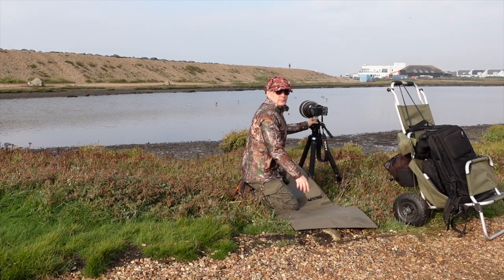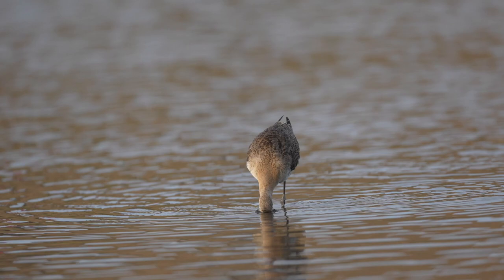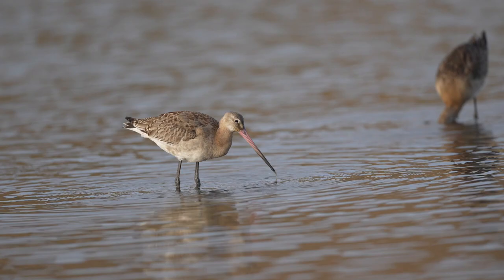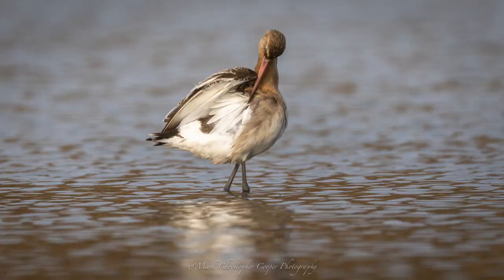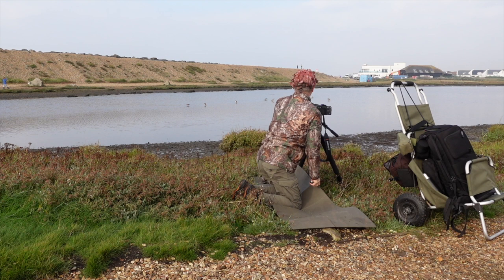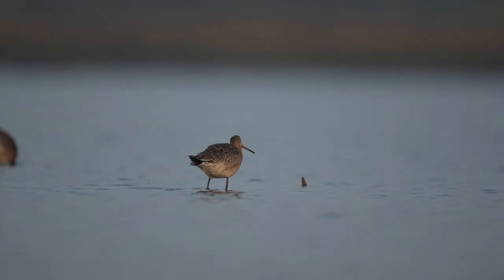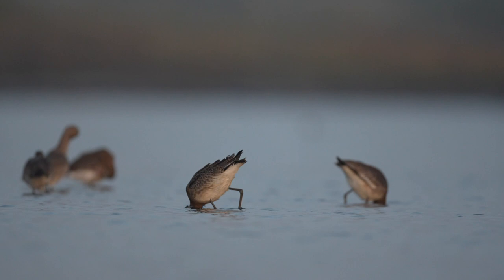Ooh. So we're looking to photograph anything a little bit different. Feeding action, preferably with a worm in its mouth. Preening, fighting. So we're getting down as low as we can to improve the angle. As low as we can to water level.